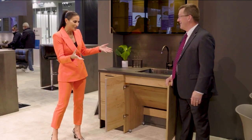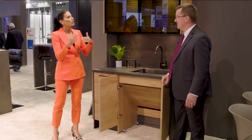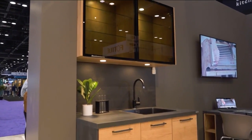As a certified master kitchen and bath designer, I have designed a lot of ADA kitchens and baths, and the requirements sometimes change the overall look. This gives you both options.